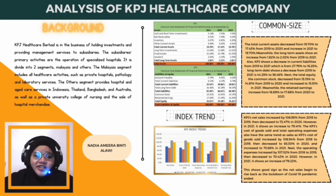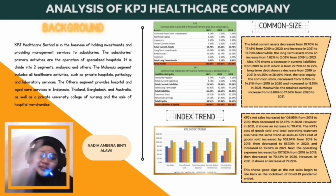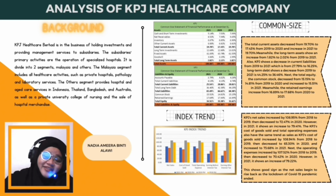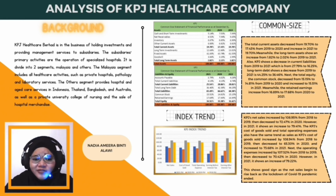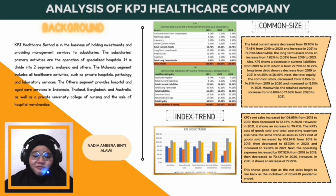Now let's go into the index trend. When we look into the index trend, we can see that in 2019, all of the items, net sales, cost of goods sold, total operating expense, earnings before interest and tax, and earnings after interest and tax, are above 100%. This is because that is technically the year COVID-19 was about to begin. And 2020 and 2021 are the years hit hard by COVID-19 itself. That's why in 2020, net sales decreased to 70.47%, and earnings after interest and tax decreased to 58.34%. So technically, net sales and net income decreased because of COVID itself.